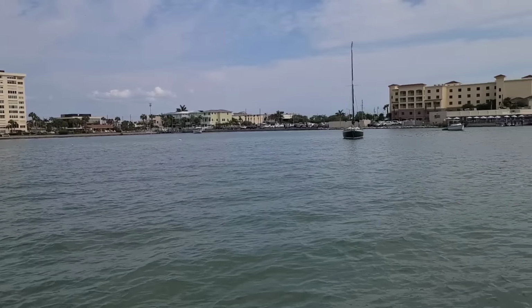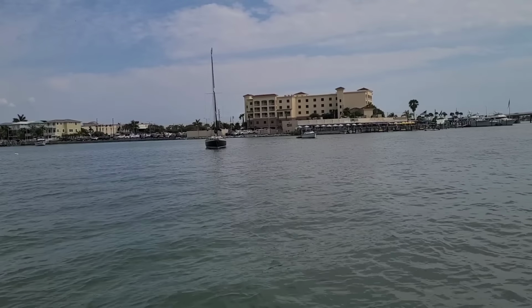This will work. Okay, guys, I think this is the spot. We're going to hang out here for a day or so. We'll launch the dinghy and go walk around town and take Wavy for a walk and explore the area. So, yeah, let's do it. Stay tuned.